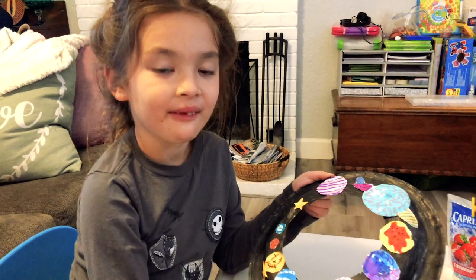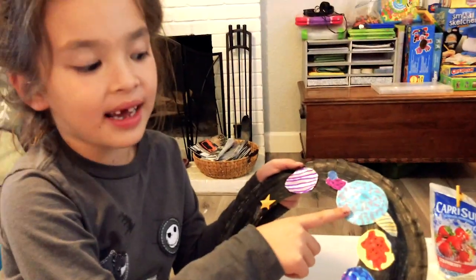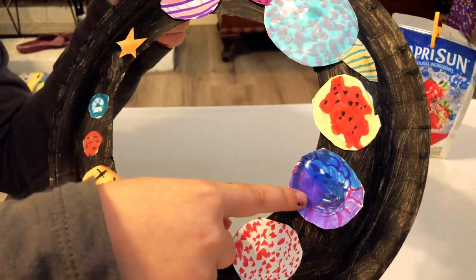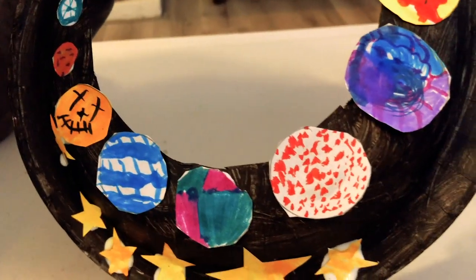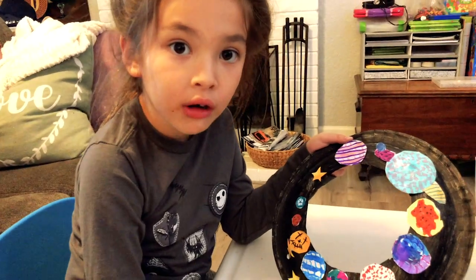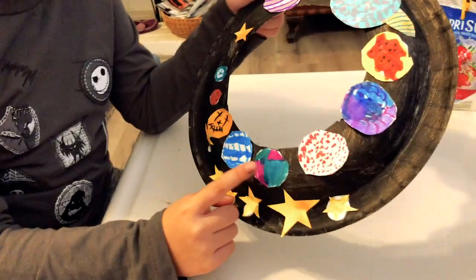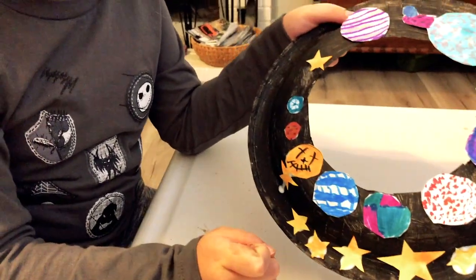Okay, Lila, why don't you teach us about your solar system? Okay, so this is Cookie Planet, Pizza Planet, and Kitty Cat Planet, and this is Red Dot Planet. Good name. And this is a... Looks like a beach ball. No, it's a world called Switch and Match World. Switch and Match World, okay. And this one is Decoration World. Decoration World, cool.